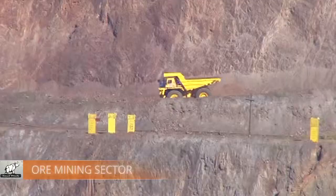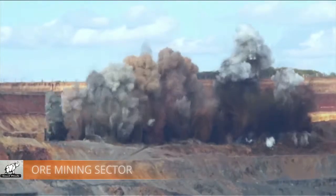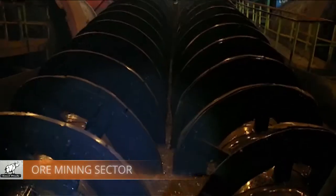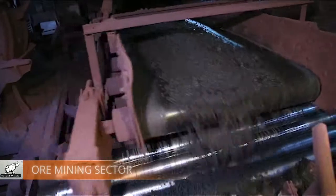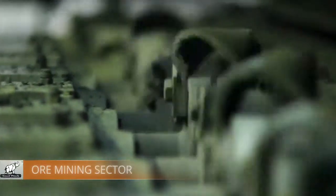This is North Ore Mining and Dressing Plant, one of the biggest in Europe. It is part of the mining division of the Metinvest group of companies. Here, each mechanism works under extreme conditions of gas abrasive wear, shock abrasive wear, and heat wear. This issue is especially burning here in the pellet shop.